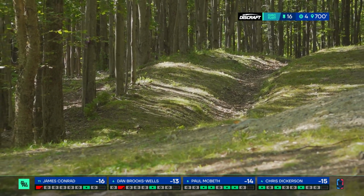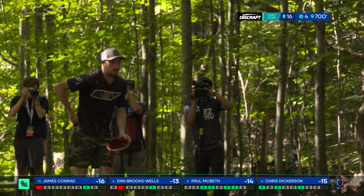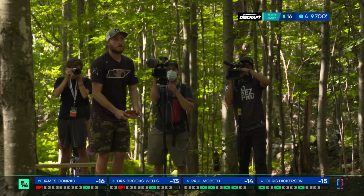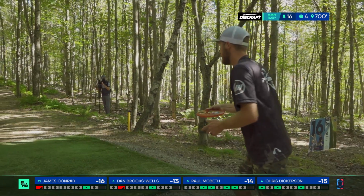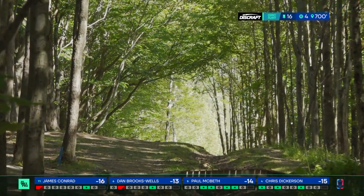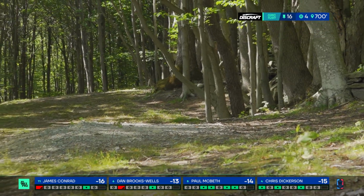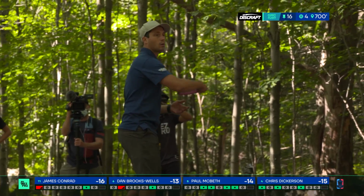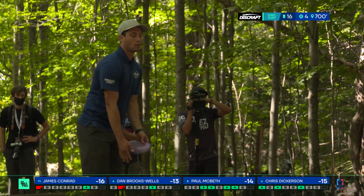James doesn't have to worry about those roots. He is in perfect position. A little bit of gravel there on the ground. Should be a nice, easy approach. Go right. It should roll down a bit. I think that's good as well. The only route he's going to have to worry about is the one to the basket. Oh, that was a nice one.